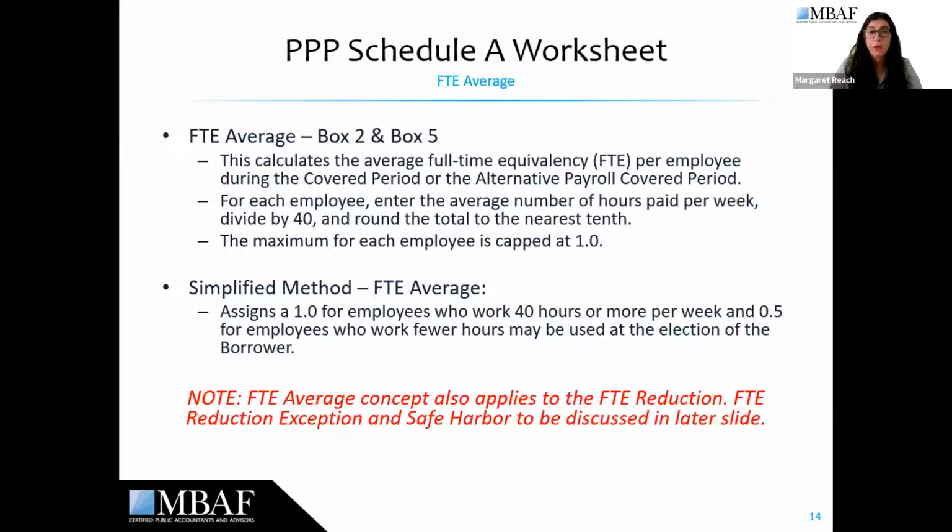FTE average. This can be burdensome for some borrowers. So the SBA has offered what we call the simplified method. So if anyone works more than 40 hours, you assign them a 1, and anyone working less than 40 hours, you assign them a 0.5. Because to calculate over 100 employees, for example, the FTE average takes time. So the simplified method must be used during the whole forgiveness application. You can't pick and choose if you use the regular calculation of actual hours over 40 or simplified method.